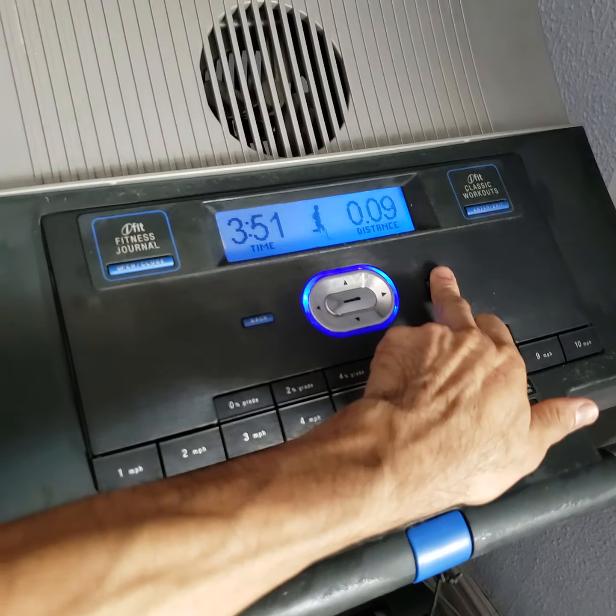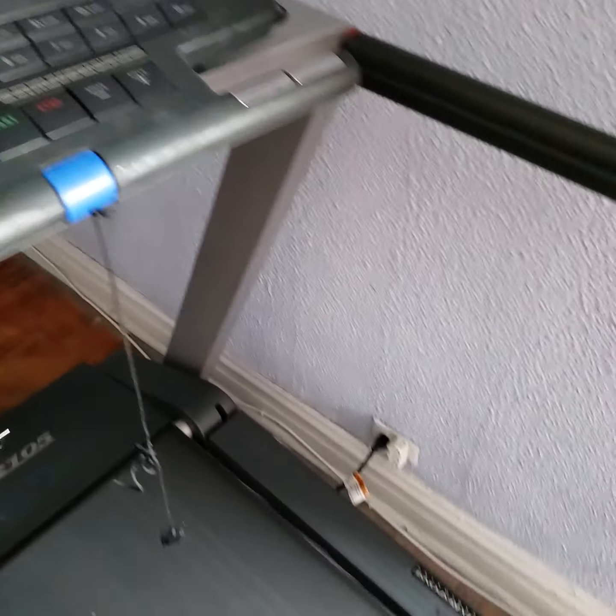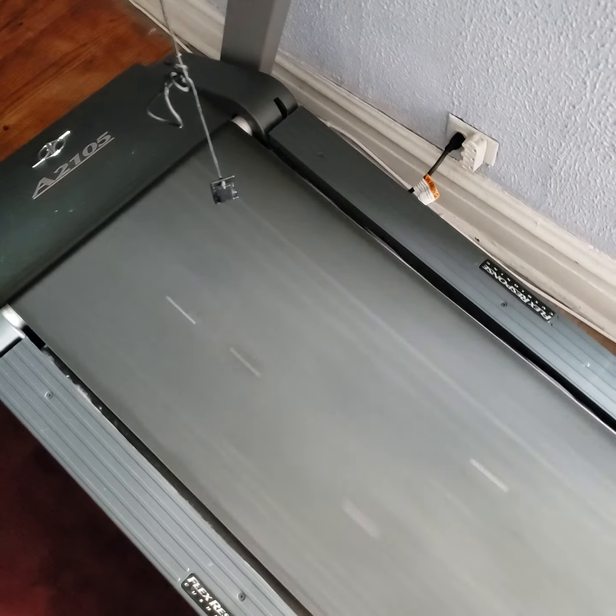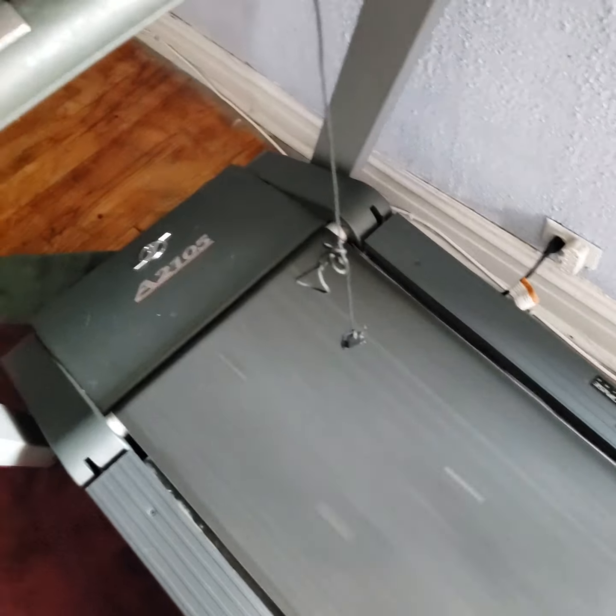You got a built-in fan. You got a fan here, blow some air at you while you're running. As you can see, that's pretty fast. It's working fine. There's no issues with this.